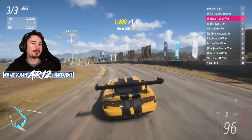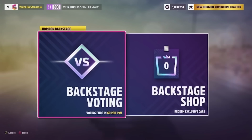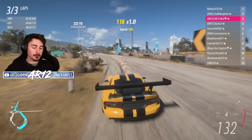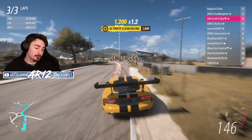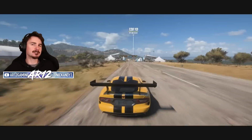We need to talk about the Backstage Pass, because yes, it's back. Quick rundown of the Backstage Pass for people who don't know what the Backstage Pass is. Essentially, it's a way for you to unlock and obtain cars from previous festival playlists that are no longer obtainable. So let me explain how it works.